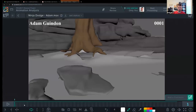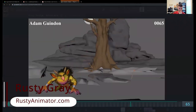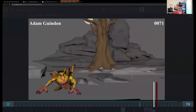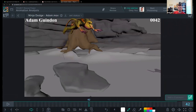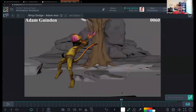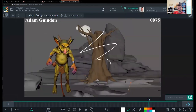Let's take a quick look again at Adam's Ninja Dodge. I'm going to critique this one. Cool. There's some fun stuff here. I like the overall dynamic movement, the choices, like the fact that he's kind of going into this tumble here, and the way the camera has made this dynamic. I also like the set that you've built.